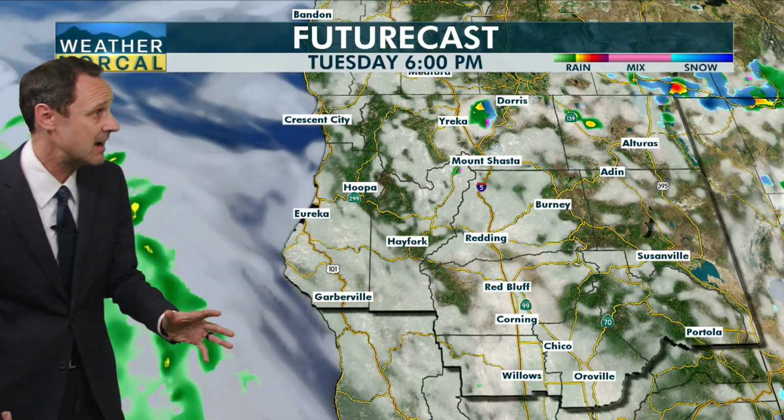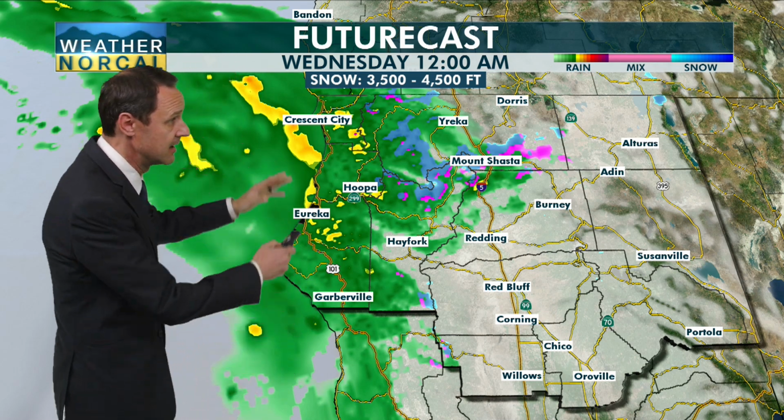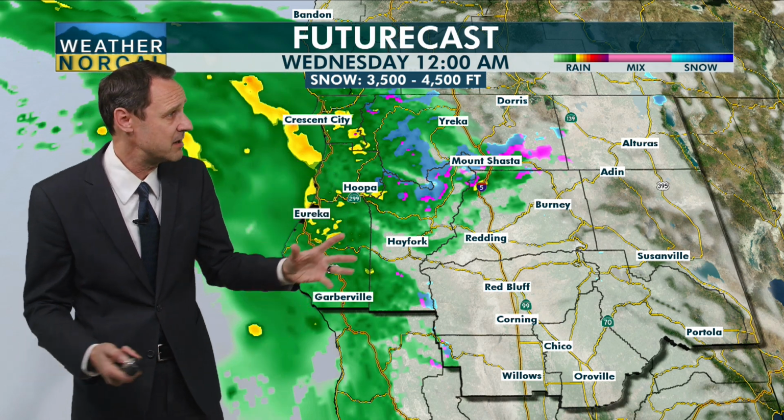Now, let's talk about the timing of all of this, and here you go. We're going to take you into about midnight tonight. So as I mentioned, snow levels around 4,000 feet, give or take. Now, you'll notice that first little band of rain, there's going to be some showers in there and some moderate rain as well, but you'll notice it's just not very heavy. Still dry for the most part in the valley, not to mention east.